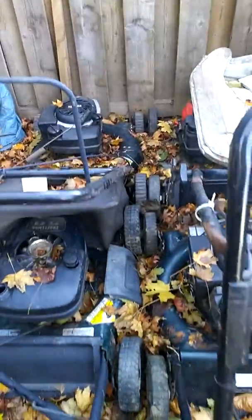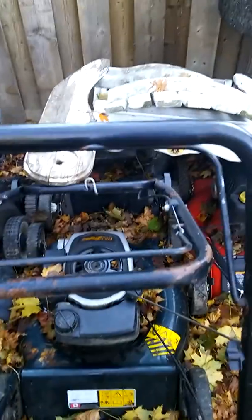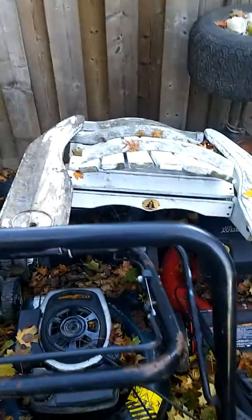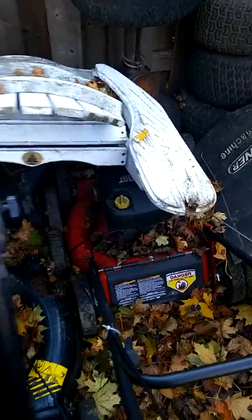So out of the 4, it was 4 lawnmowers I'm going to be selling in the spring. I should be getting about $40 a piece, roughly. Maybe $50 for the one with the bagger. We'll see, if not 60. Depends on the time of the season. So this one here is probably a little bit cheaper. It's just a generic Canadian Tire, but it does run. It's a Murray. And all these are all drained.